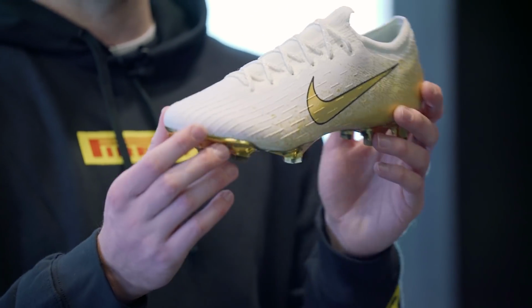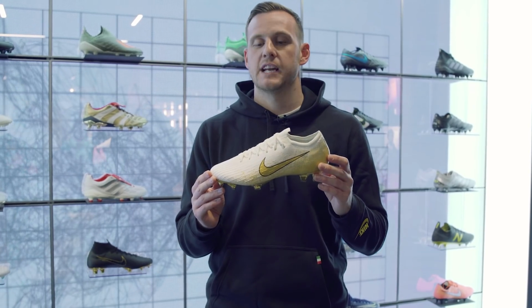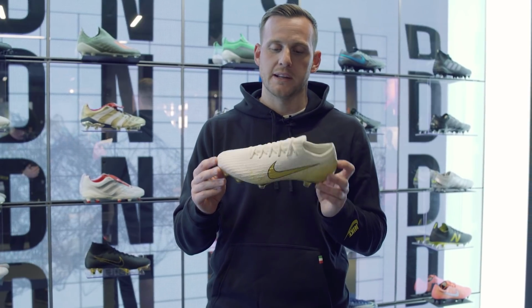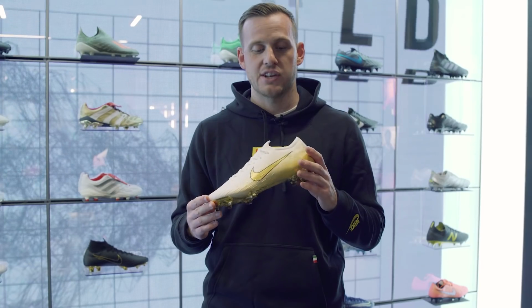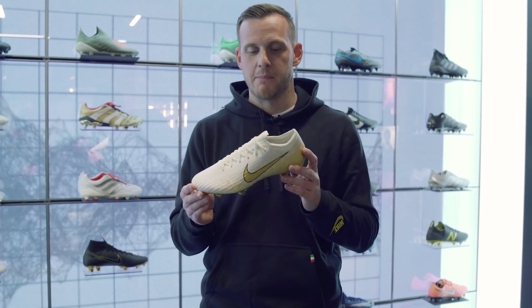This came in a Vapor and a Venom. There was only 2,000 pairs available worldwide of each, so a pretty cool limited edition drop from Nike. It was the same Euphoria pack that we saw, same graphic, but in a gold to celebrate that success and that kind of champagne season as we come to the trophy winning part of the year.